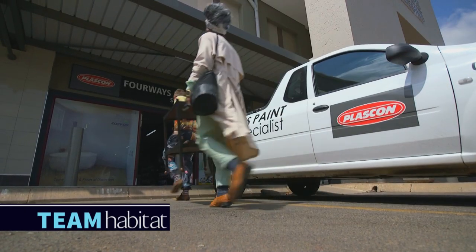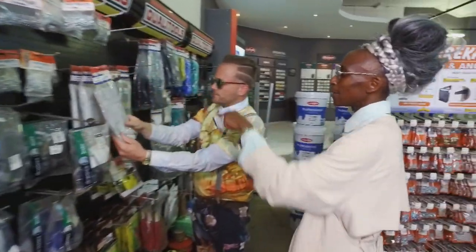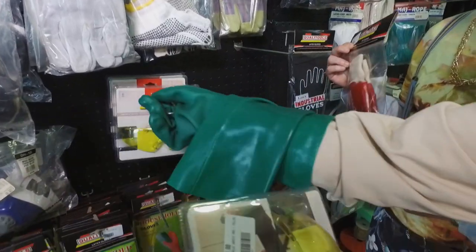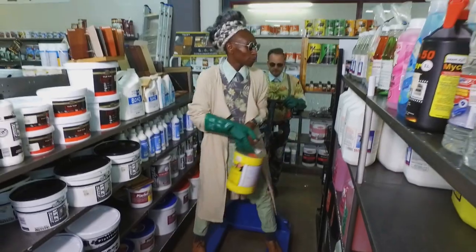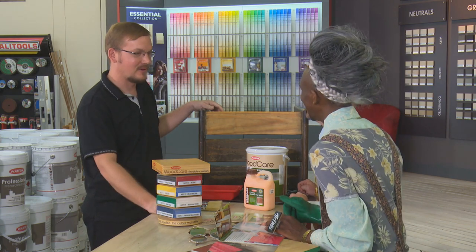Another duo having to get creative and artistic is Team Habitat, who visit Four Ways Paint and Hardware for some supplies to add their unique razzle dazzle to the garden. The budget's tight, so we are cycling a lot. So we're going to be painting a lot. It's time to DIY. Welcome back to our store.